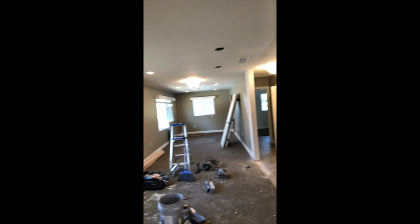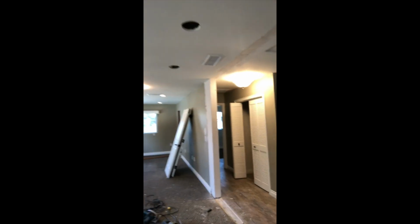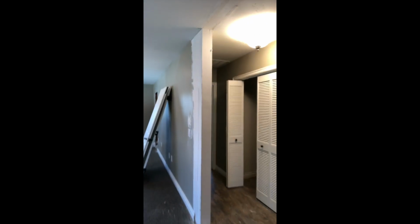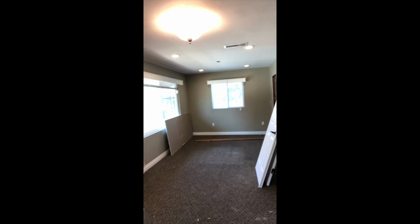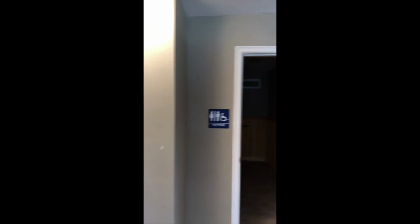And there's going to be a glass wall along the back way. So where you see this wall here, stop. This is going to be the glass wall so that she can see when people are coming in and out of the door and she can converse with her team. Then you'll see the first bathroom right here.